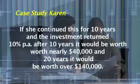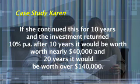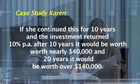In May, she had accumulated over $2,000 and decided to deposit $1,000 into her super fund. She submitted her tax return in September, and in November, the federal government deposited $1,500 into her super account. If she continued this and the investment earned 10% per annum, after 10 years it would be worth nearly $40,000, and after 20 years it would be worth over $140,000.